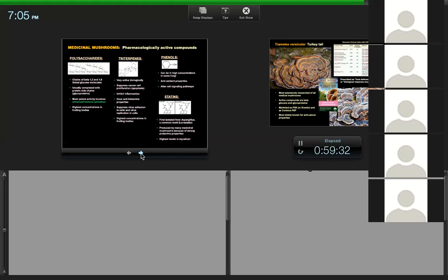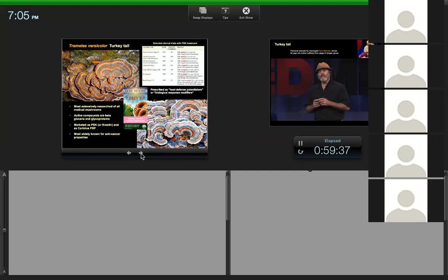Okay, next slide. I want to just focus on one medicinal mushroom, and this is turkey tail. It's very widespread. It's been extensively researched. The active compounds are polysaccharides, glucoproteins, and beta-glucans, and they're marketed as various kinds of products, but the most common is Creston, okay? And it's most widely known for its anti-cancer properties.